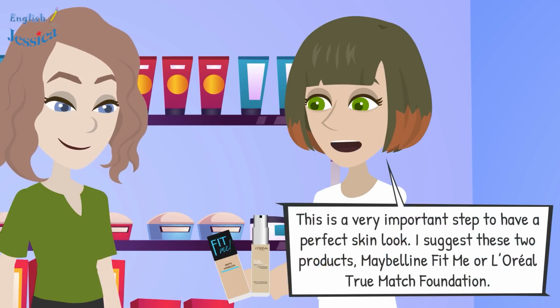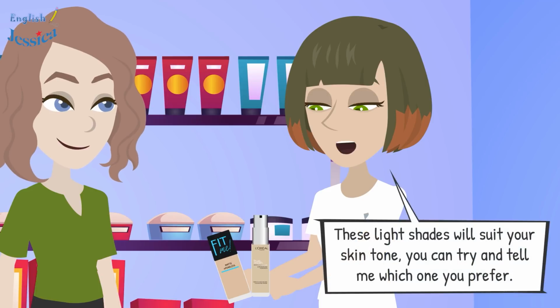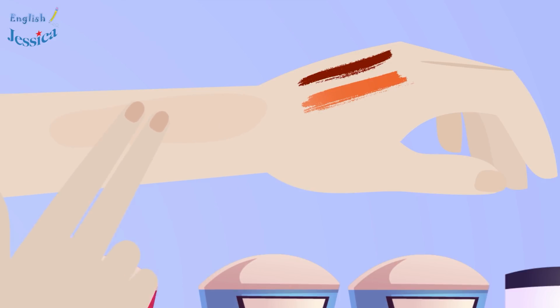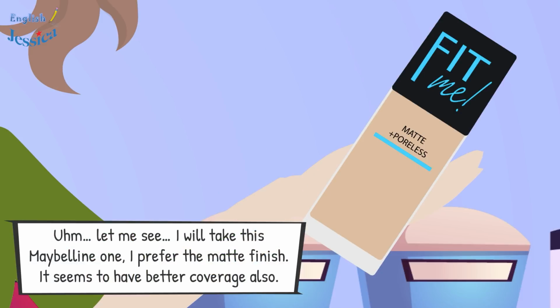This is a very important step to have a perfect skin look. I suggest these two products, Maybelline Fit Me or L'Oreal True Match Foundation. These light shades will suit your skin tone. You can try and tell me which one you prefer. Let me see. I will take this Maybelline one. I prefer the matte finish. It seems to have a better coverage also.